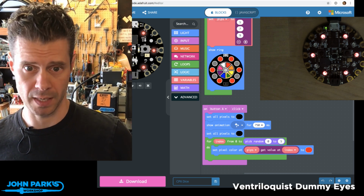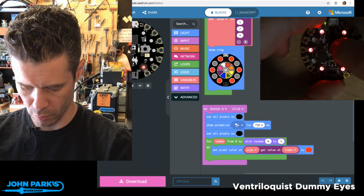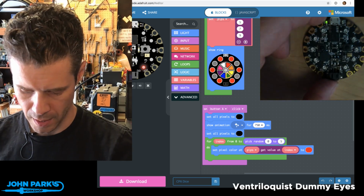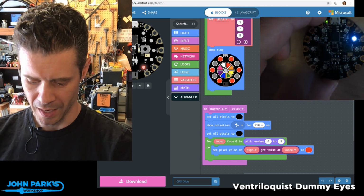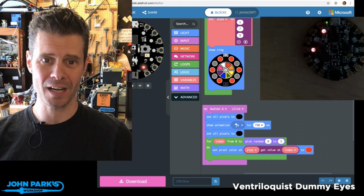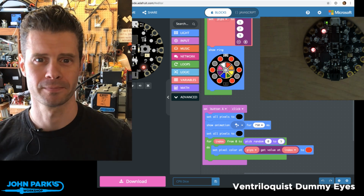So here it is in action on the simulator. I got a 1, I got a 4, okay, and here it is on my actual board. I got a 2, I rolled a 4, I rolled another 4. Let's see, one more 4, nope, 5. So that is a really nice and simple way to set up a dice rolling randomizer using the Circuit Playground Express right inside of MakeCode. And that's your MakeCode Minute.